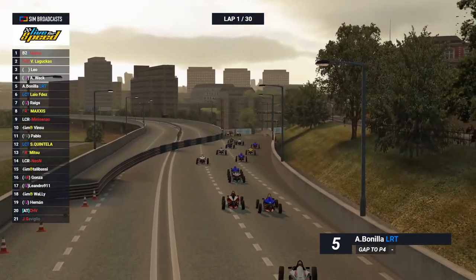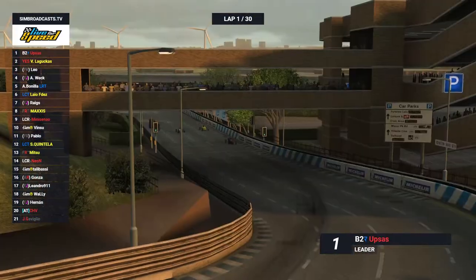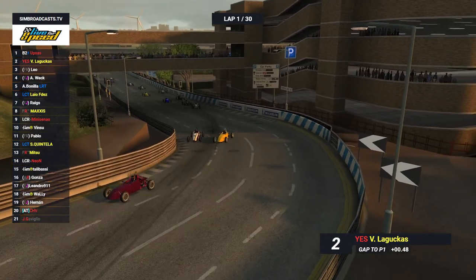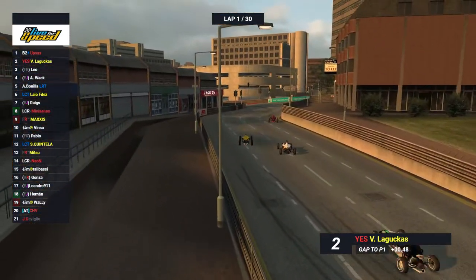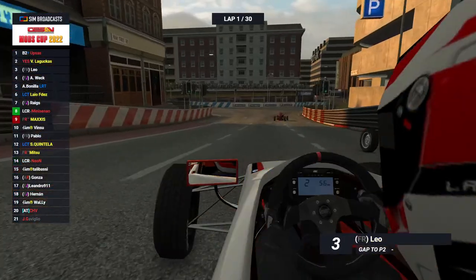We've got side-by-side action all the way down this field. Loads and loads of side-by-side action way down the field. Upsas has definitely got a breakaway. Lagutskas and Leo still side-by-side. Lagutskas trying to go around the outside. He's going to be on the inside for the first part of the chicane, and Leo will have to settle in behind. Let's go on board.